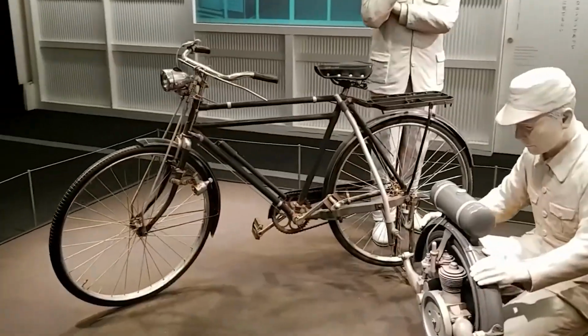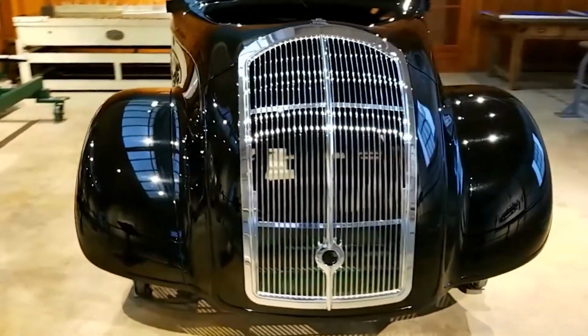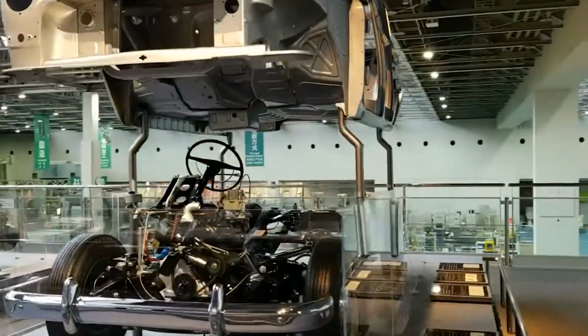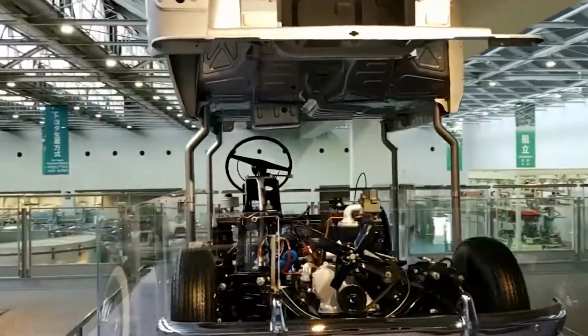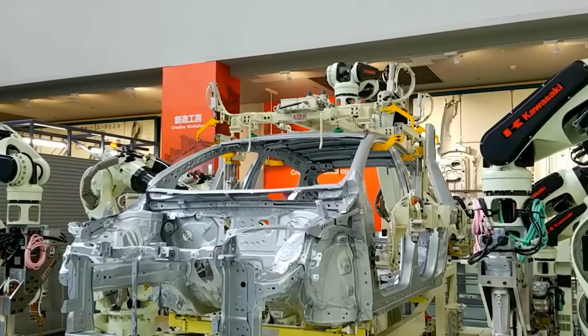Interactive exhibits, working machinery, and detailed explanations provide an engaging and educational experience for visitors of all ages. The museum also highlights Japan's broader industrial and technological advancements, making it a must-visit for anyone interested in engineering and innovation.